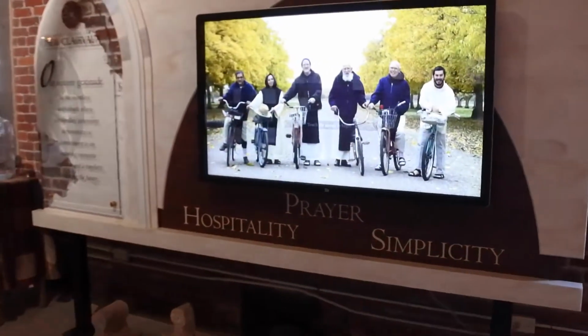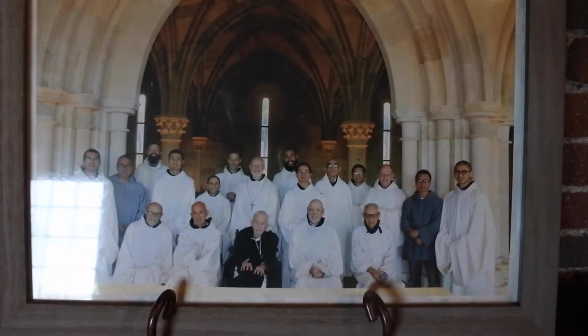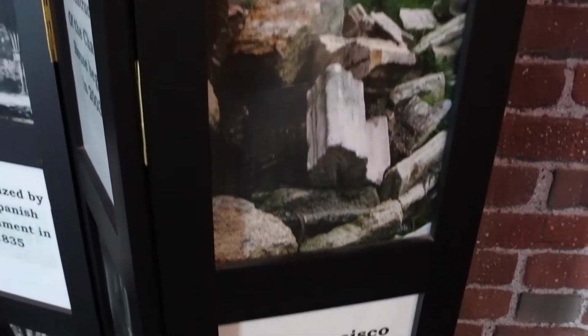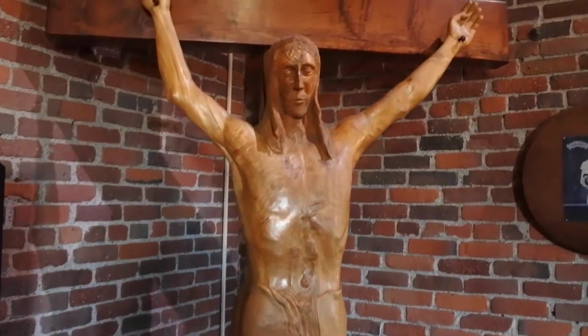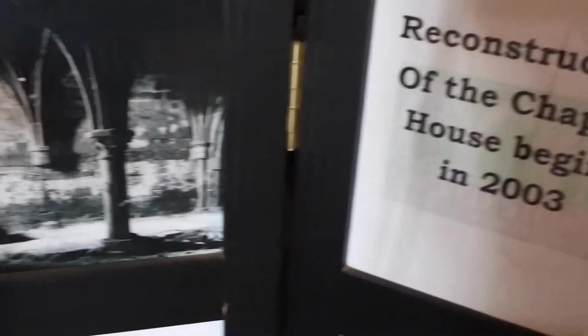And so one of these monks that had come to this area in the 50s from Kentucky spent over 40 years writing to and from the folks in San Francisco to try to get them to give him these stones, which were not being used. And finally, they gave him the stones, like, please, let's just put this man out of his misery, give him what he wants, they're not being used for anything. And they ended up using them to build this church.